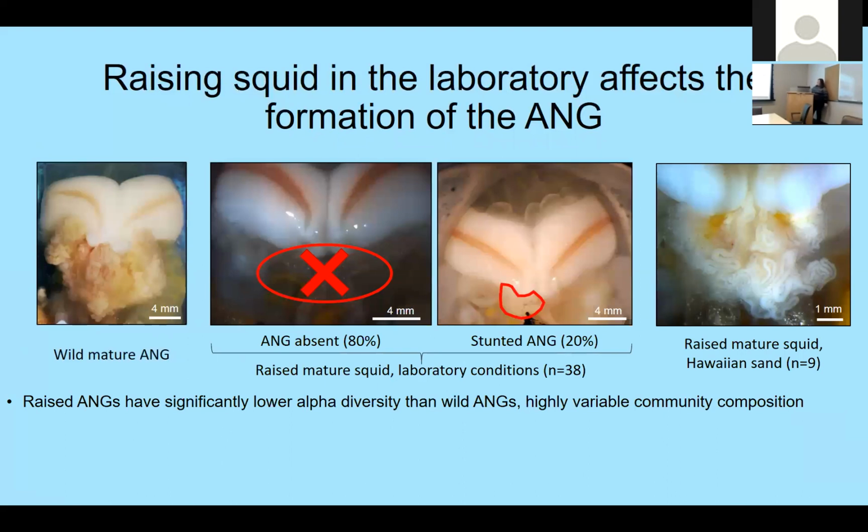And what we found is that when we did that, we actually got ANG morphogenesis. So these ANGs are still stunted. They're not as large as we would see in the wild squid over here. But we do see distinct tubule formation.